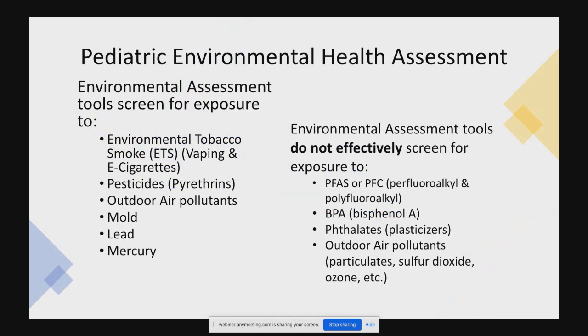So I won't take a lot of time to go over this because Laura gave a very good overview, but definitely the environmental assessment tool effectively screens for exposure to environmental tobacco smoke, pesticides, outdoor air pollutants, mold, lead, as Laura talked about, and mercury. And again, the only one on this list that we biomonitor for is lead.